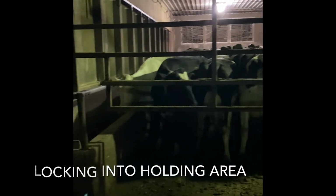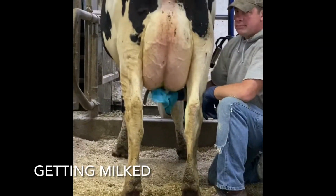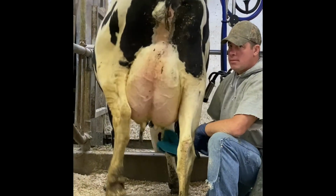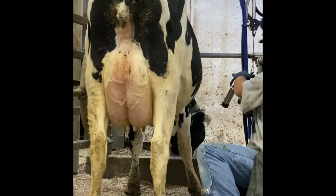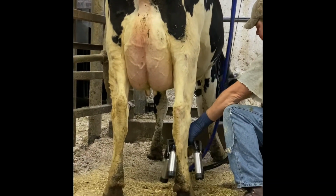This is me closing the cow gate. This pushes the cows for us. This is cows walking into the barn. This is my dad milking the cow. First we dip, then we wipe, and then we put on the milker.